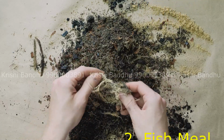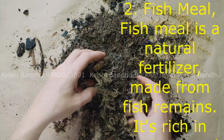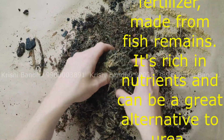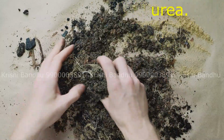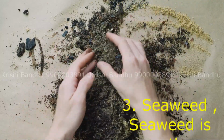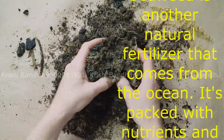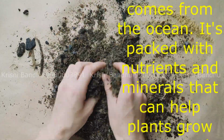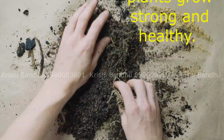2. Fish meal. Fish meal is a natural fertilizer made from fish remains. It's rich in nutrients and can be a great alternative to urea. 3. Seaweed. Seaweed is another natural fertilizer that comes from the ocean. It's packed with nutrients and minerals that can help plants grow strong and healthy.